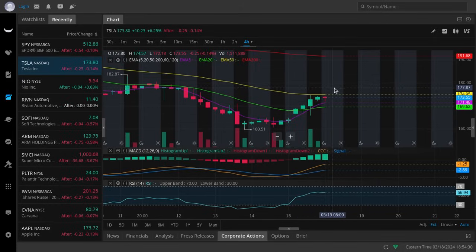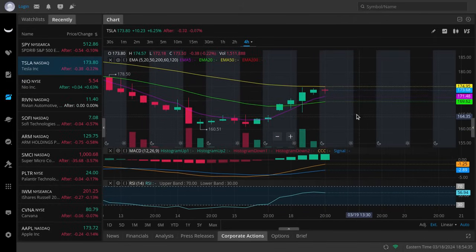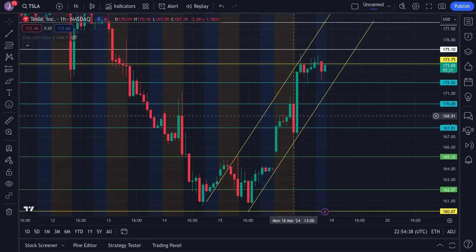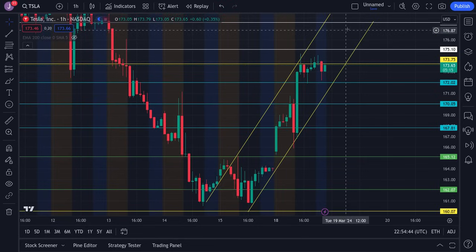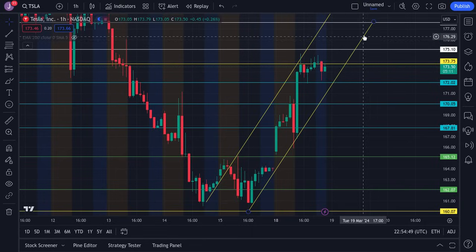So it could either go a little bit more and then reject, or if we fail to break 175, we could just reject from here. It's a little hard to tell because it depends on the news. Tesla has been extremely news dependent for quite some time. So the best thing to do is just be patient and see. So either Tesla pushes a little bit more, grabs liquidity, and then comes back down later, or it just rejects from here and starts to retest this yellow trend line. If we lose this, we could be coming all the way down to lower levels.